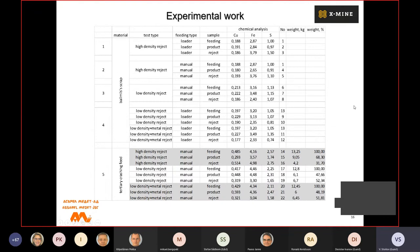On this table, all the work with the sorter is summarized. As you can see, two materials, ball mill scrap and tertiary crushing feed, were tested by three configurations: high density rejection, low density rejection, and low density plus very high density rejection, meaning of metal pieces. Also, it is written that we have two types of feeding, with loader and manual feeding. When I say manual, I mean feeding with buckets directly to the vibration sieve at the beginning of the sorter.